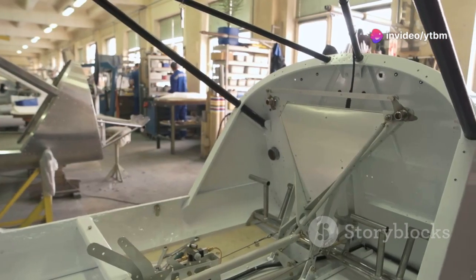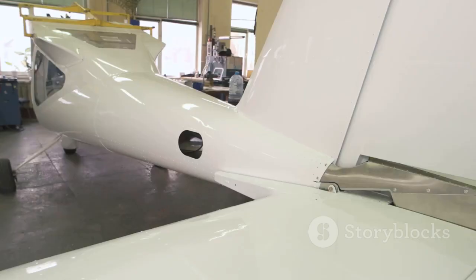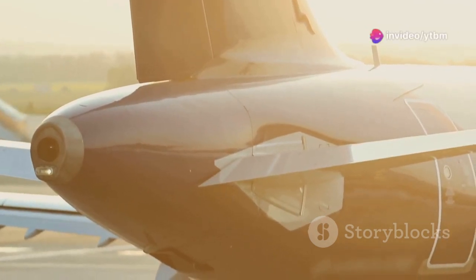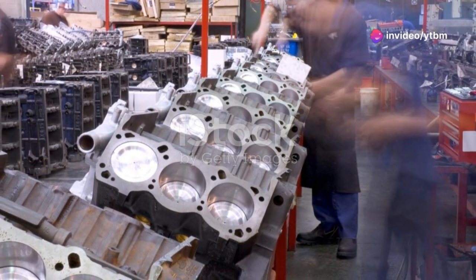Wings are assembled in a similar way. They are then attached to the fuselage. The tail section, including the vertical stabilizer and horizontal stabilizer, is added next. This entire process demands incredible precision and teamwork.